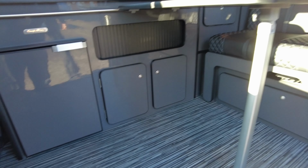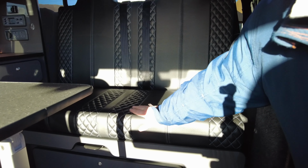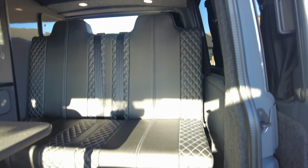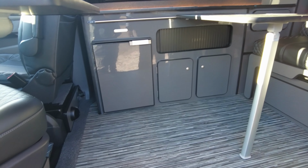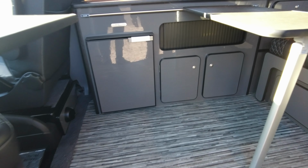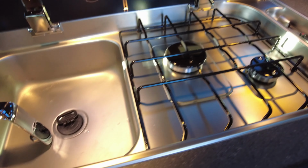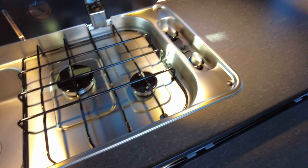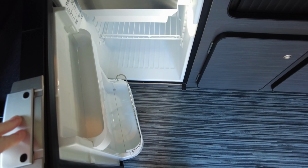Now, inside, you've got the full leather, so on all your seats, and then you've got your stitching that goes round it, which is white as well. So you've got this lovely, again, very similar to the colour on the outside, pure grey, around your kitchenette. Yeah, please, Wendy. So you've got running water in here, it's cold water, so it's perfect. You've got your double hob, and then just below it, as Wendy's showing you, you've got your fridge with your freezer in the top area as well.